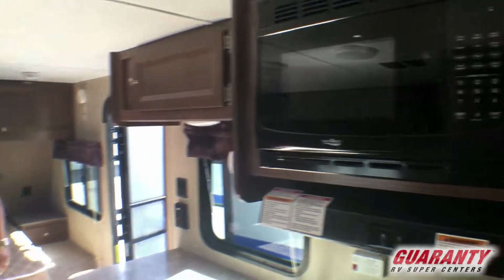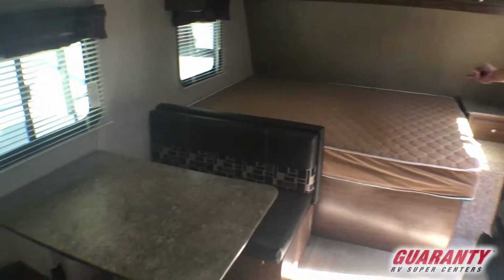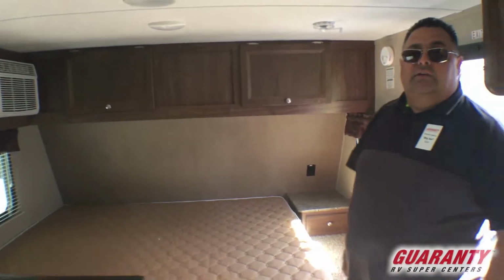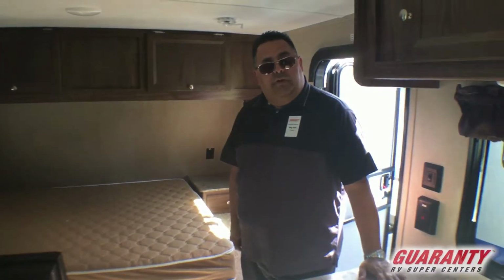Now this trailer doesn't have a slide, but they have the floor plan really nice to where they utilize all the space well. So here's your dinette, and then this is your bed. You got a nice AC in here. There's a bracket already installed up there for a TV if you want to add a TV. Good counter space for a small trailer.